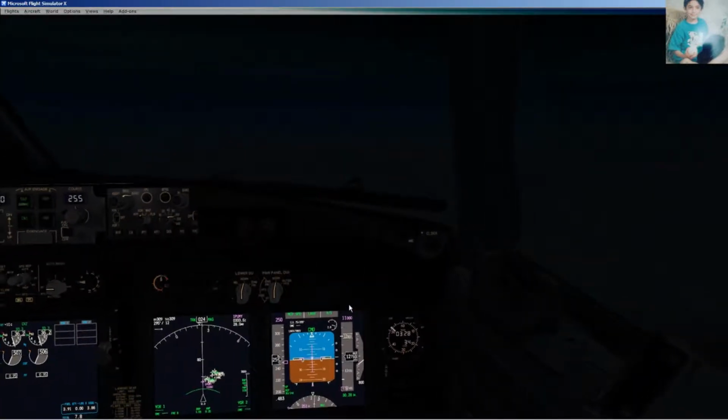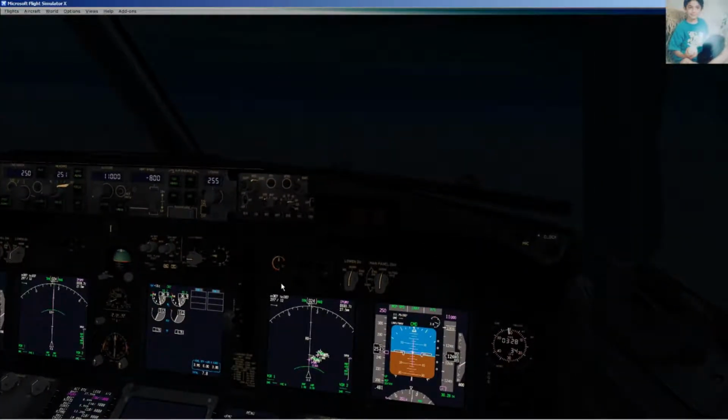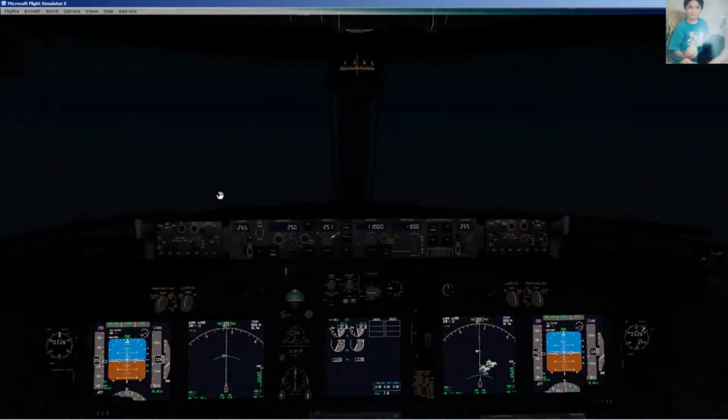We have 28 miles to IPUMI. And there's the clouds. This is going to be fun.